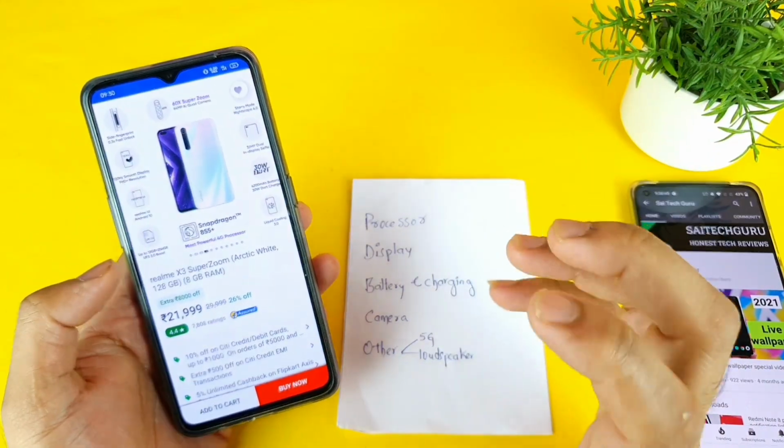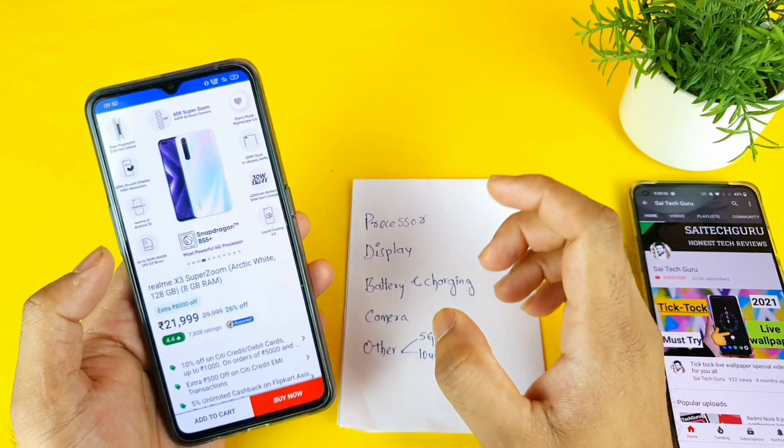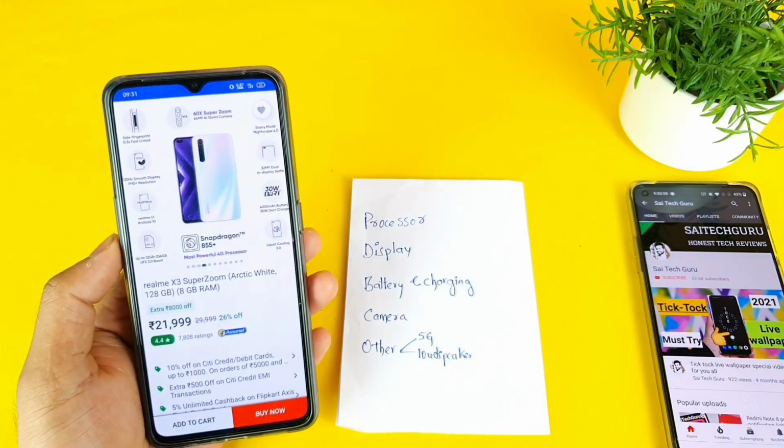So right now, is it worth investing 20,500 rupees in this phone or not? If you ask me, I would say definitely it's worth it, but the only problem is the battery and the charging. That's it. Apart from that, everything is absolutely beast in this Realme X3 Super Zoom smartphone.